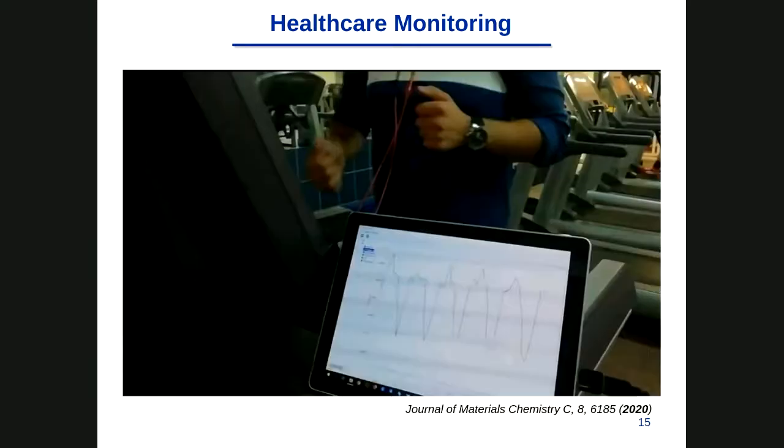And for more practical applications, we took our sensors, and you see here we can really monitor the heart rate and the respiration rate and pattern by just having these wearable strain sensors during running practice.